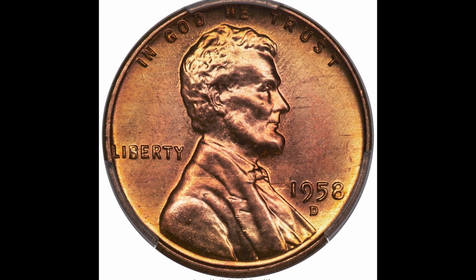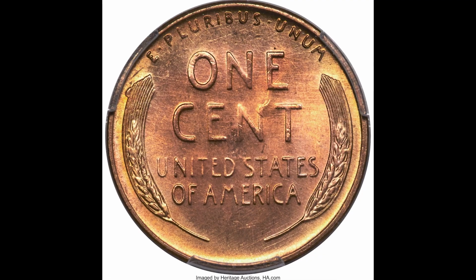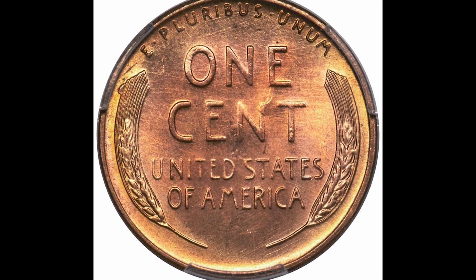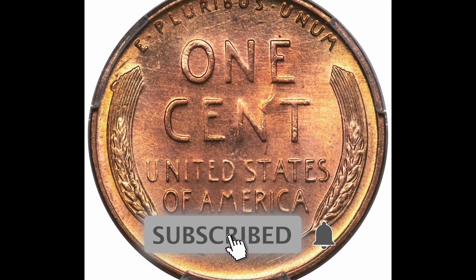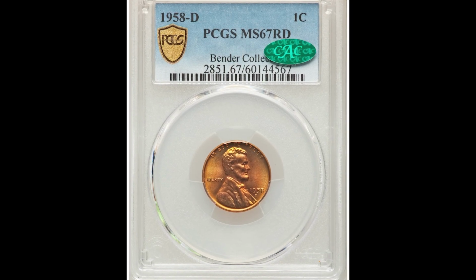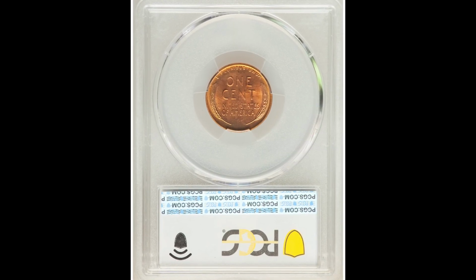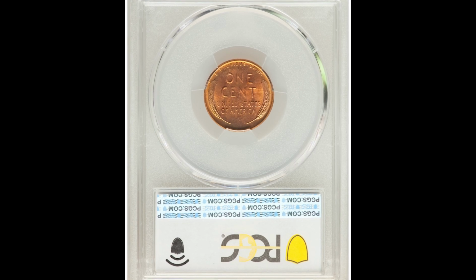Let's take this first coin for example. This is a 1958D 1 cent coin graded by PCGS out of Mint State 67 red. Now imagine being able to turn a little penny coin into 600 bucks like this person did. So let's break down why this coin sold for so much money. Now, first of all, this coin got designated as a red.